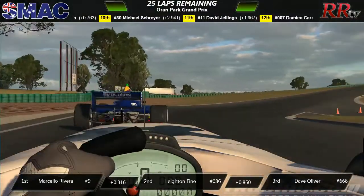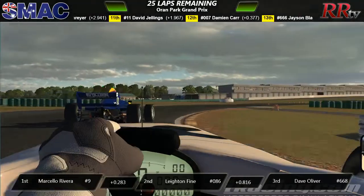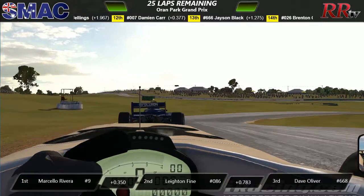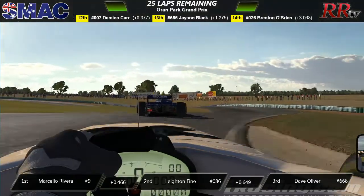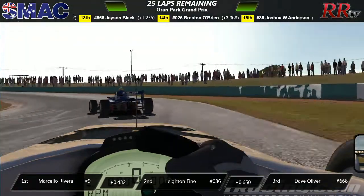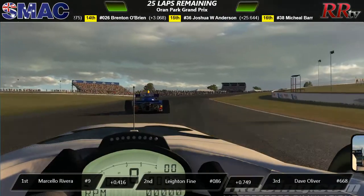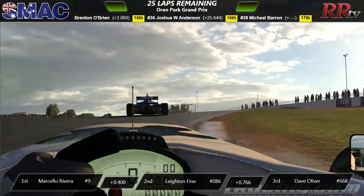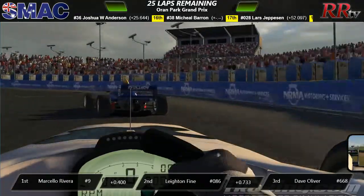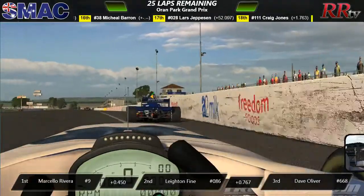Can really see how these drivers are thrown around as they take to these tight corners through Oran Park, and the G-forces on these guys must be quite high tonight, because it's quite a fast track, but really you can see by the undulations, the twists and turns really test the drivers' reflexes and skill out. I'm sure after 39 laps around here, these guys are definitely going to feel like they've had a workout tonight.